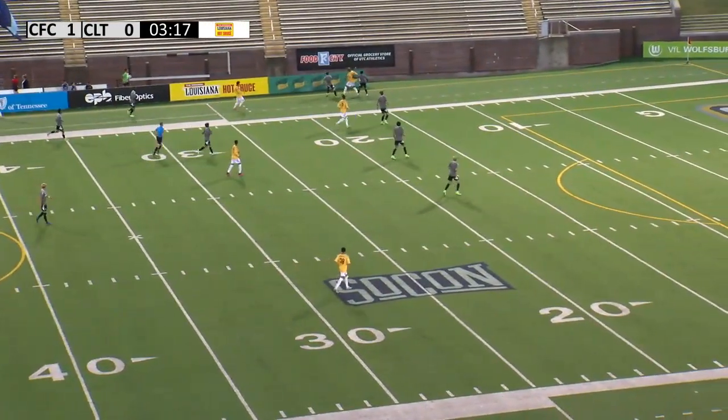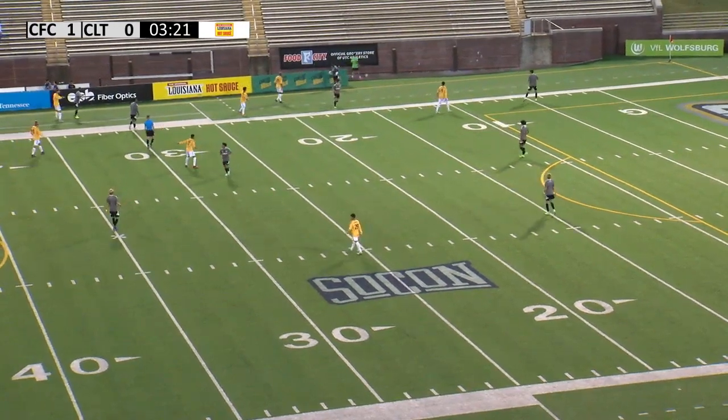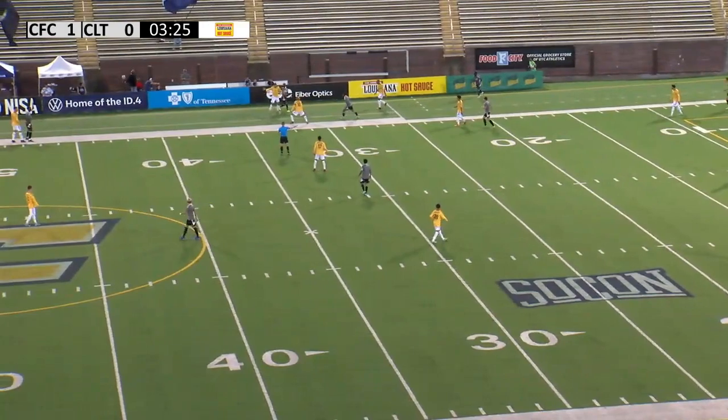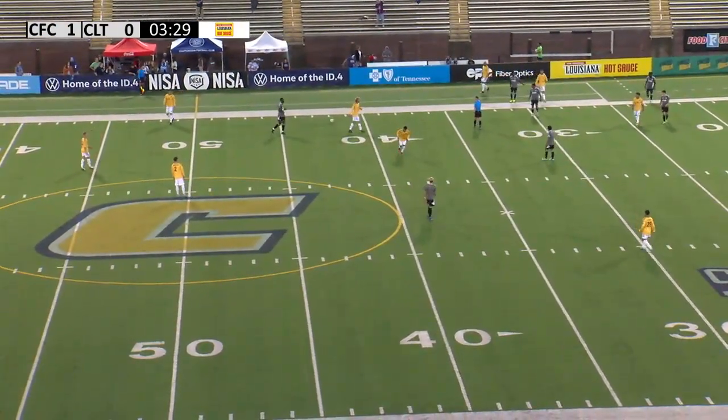Sending this one back into play. Chattanooga back on the attacking end of the pitch already here. It's good to see Chattanooga, even the guys who don't play as much, getting some playing time and playing the same way the regular starters do.